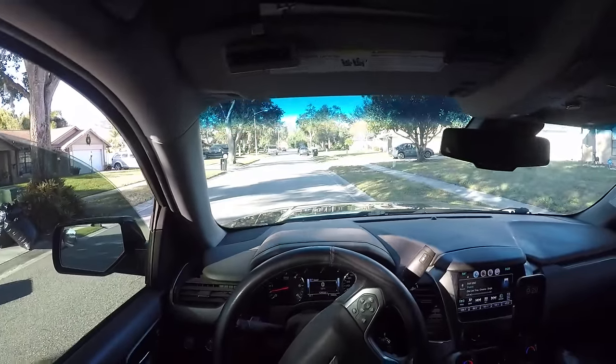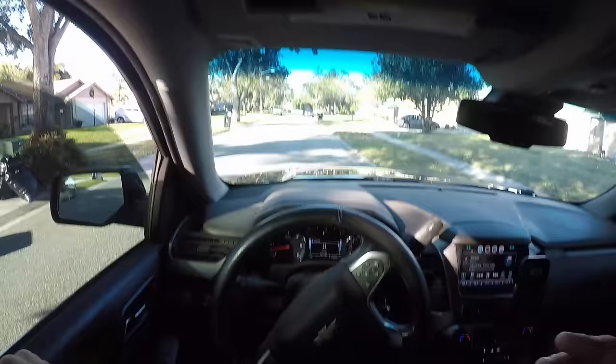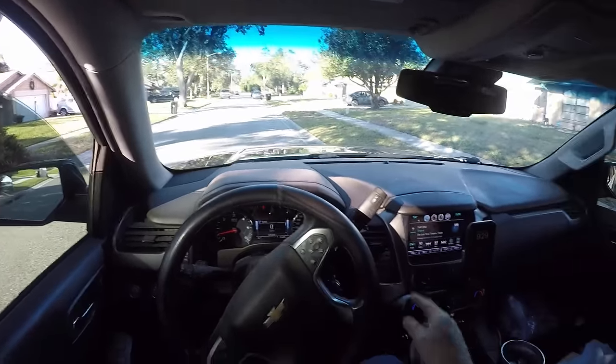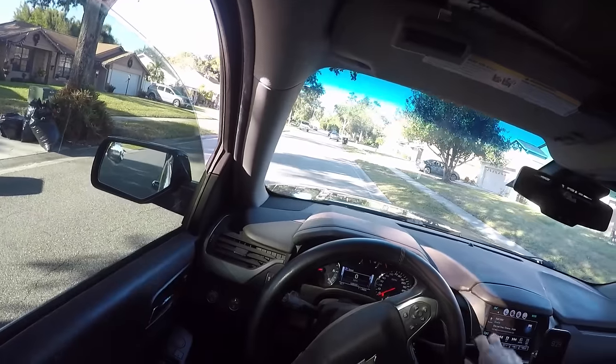Also, wanted to let you know, it is brisk out today. I got pants on again. It was in the 40s when we started. We just got up in the low 50s.